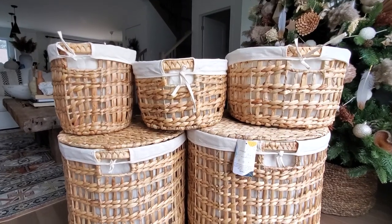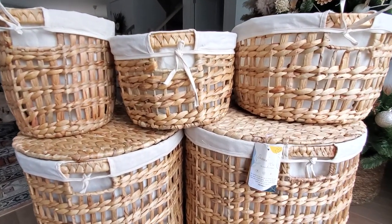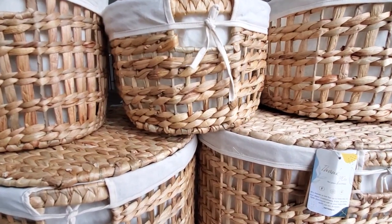You guys know that I am creating this whole closet in one of my rooms. So what I'm going to do is obviously use them as hampers or even storage baskets. I just love them. When I ordered them, I thought they were going to be much smaller. So when I received them and I saw how big and massive and the quality was amazing, I was so happy. I was blown away.